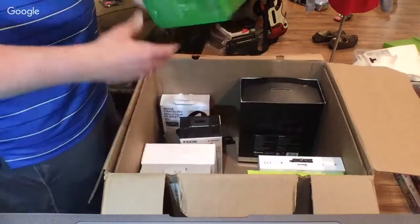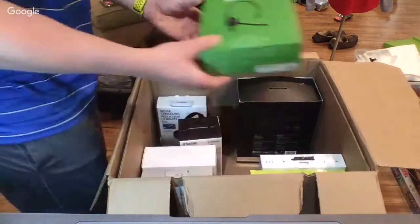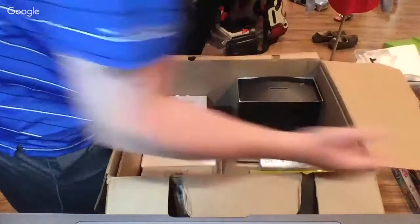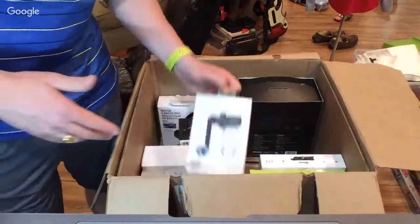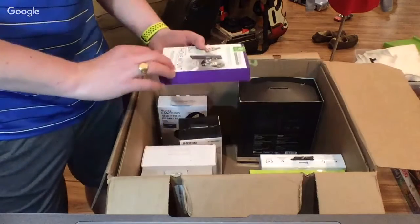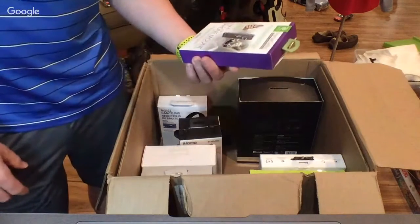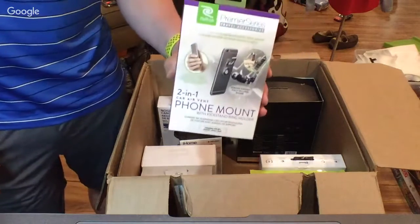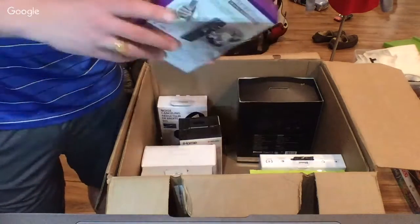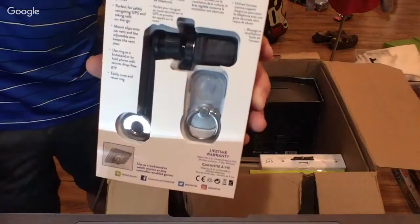Now here we go. That'll do okay. Xbox One chat headset. I'm gonna set that aside. So again, I want to reiterate: when you go through this, the hard work starts because you're gonna have to test all of it. I'm gonna have to test everything, every little item of this, and check if it works. So this is a 2-in-1 car air vent phone mount. It looks used. It looks like something popped off the back.